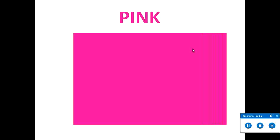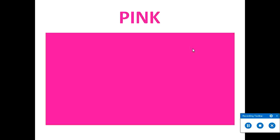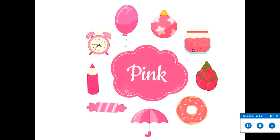Pink. P-I-N-K. Pink. Things which are there in pink color are lantern, jam, brinjal, donut, umbrella, chocolate, pencil, clock, balloon.